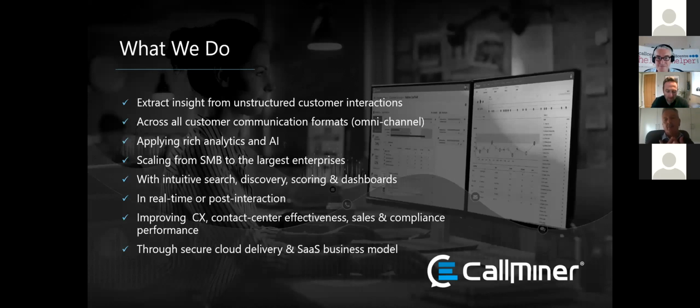CoreMiner, we're an engagement analytics company. If you think about the engagements that you're having with your consumers, whether they be on voice, on web chat, or email, they're simply data, but they're unstructured data. What we do is we turn that unstructured data into structured data to give you actionable insight about where you should intervene, and you'll do that to improve agent performance, to drive better contact center efficiency, to get better business outcomes, to better manage compliance.